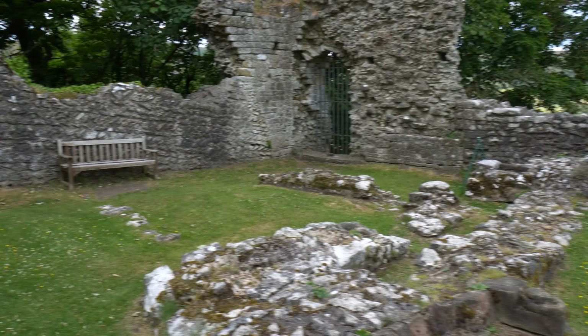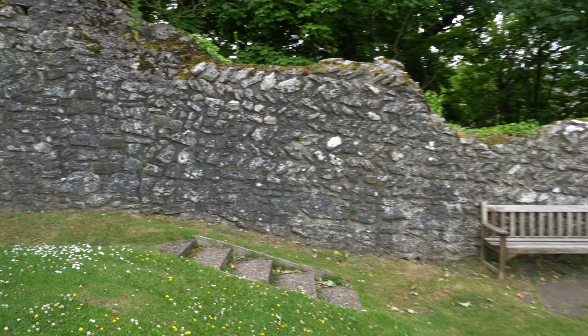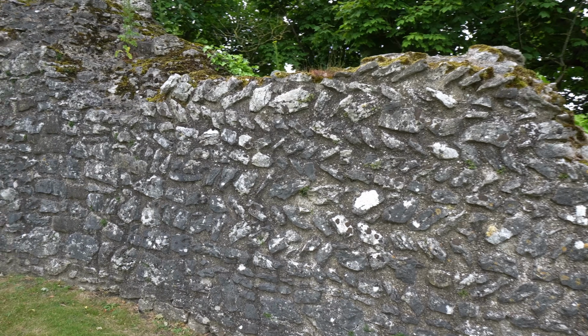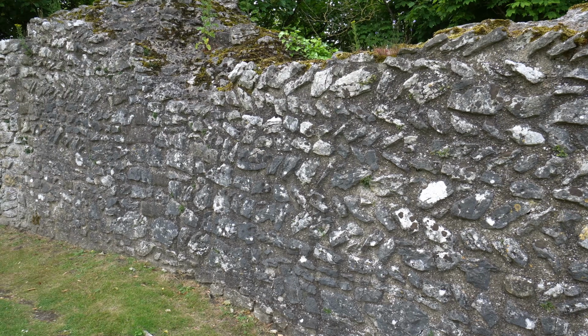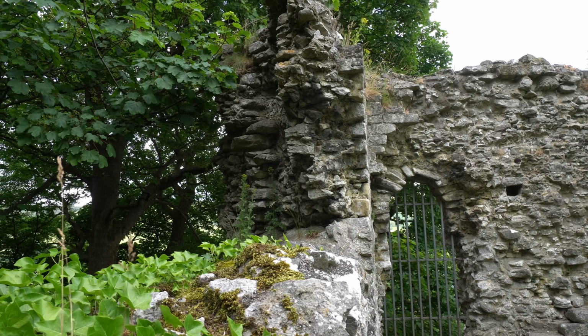Awesome. And more of that herringbone. You can see it all within this wall. And these walls are thick too. Jeez. At least 4 feet thick.